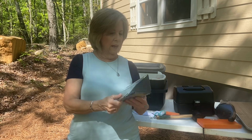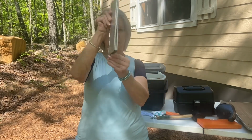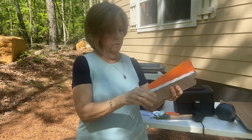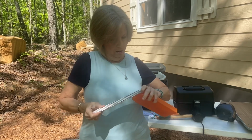So love this little guy. Definitely comes in handy. Has little clips to keep it in place. See? Clips. And it has a nice little storage. This is actually a gas one.